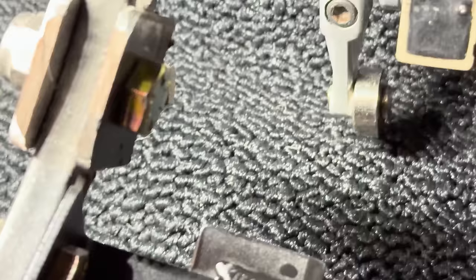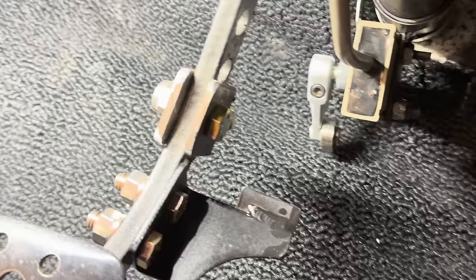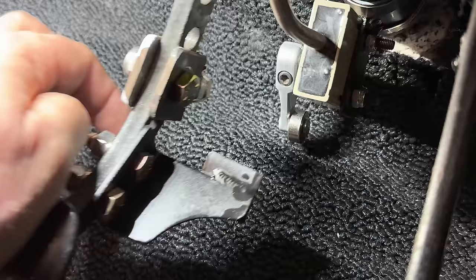Joe, give me one more. One more. For good measure. Boom. And everything is independently adjustable from each other.